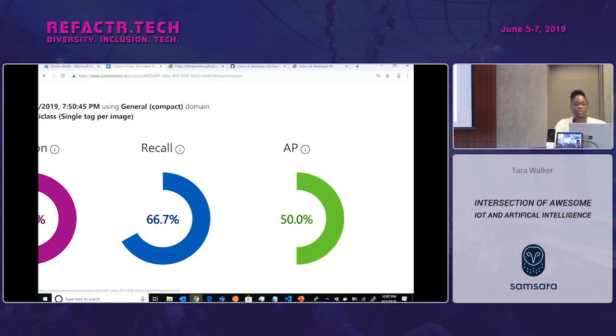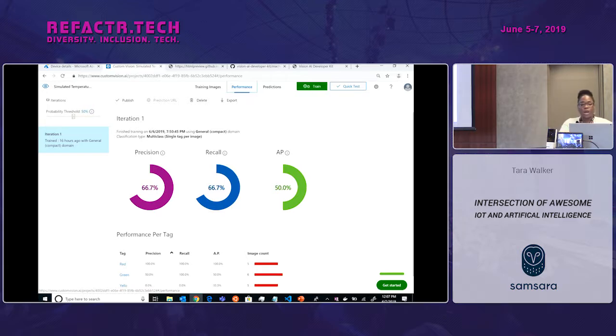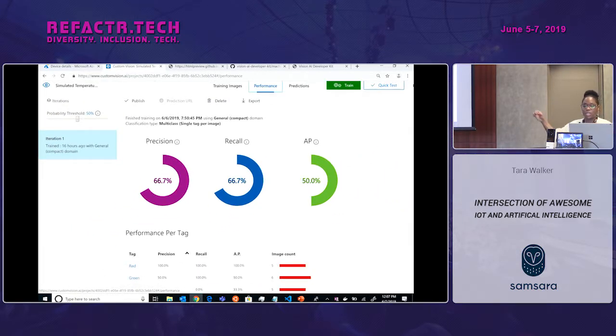But I've trained this. And you can tell it what kind of training you want. So I want to do a classification of multi-class, single tag per image. Or do I want it to be multi-class that has multiple tags per image? There's a bunch of different classification types. And here it is, you don't have to know a lot about them. There's a drop down and we explain what each one of them is. So I went ahead and trained this. And then again, you can see when I trained it, it had good precision for which was which.